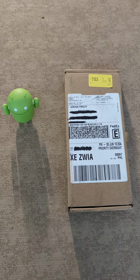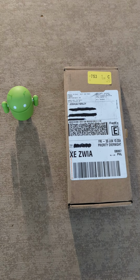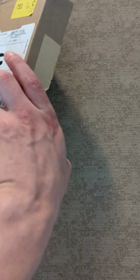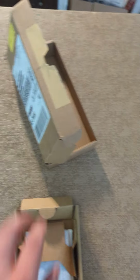But anyway, long story short, we got the phone back, we got it fixed. So let's actually get into it and open it up here and see what they actually did. I don't know if they have a paper in here or not. They might give me a paper to let me know what they did. I'm not so sure, but it looks like they did package it. I really do like that they packaged it pretty well, so that's really good.